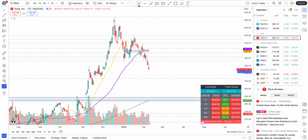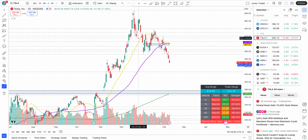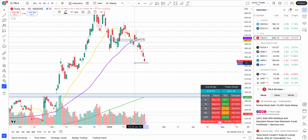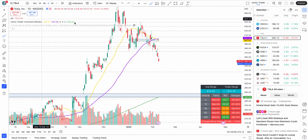So, Tesla. Well, look at this thing. As I said, it will continue to collapse and we are just doing that. In the post market, we are at 347. It's just that the rug has been pulled out from under it, guys. Well, so what's the structure telling us, right?